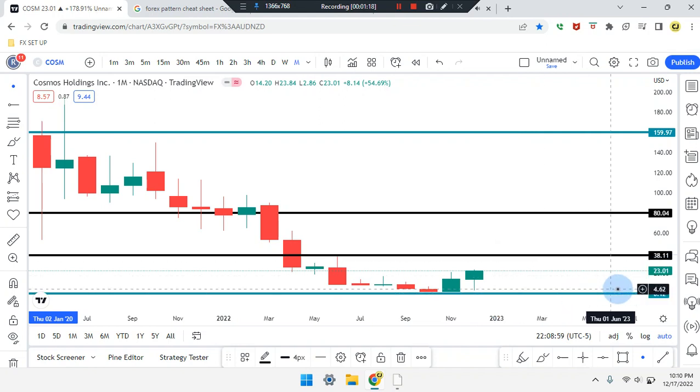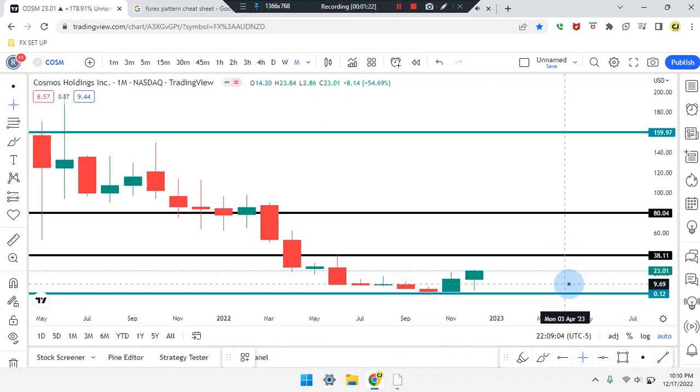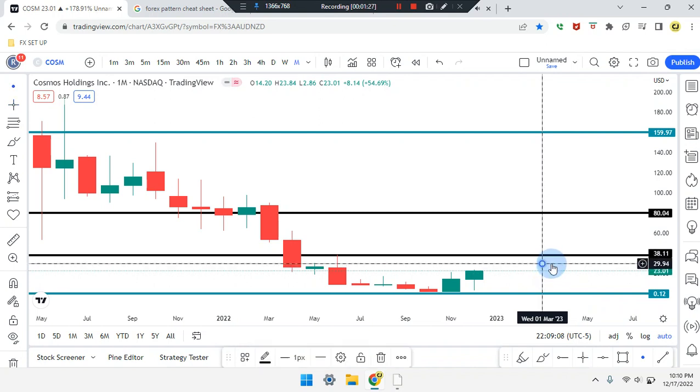Current price is sitting at 23.01. So if price work is way up, we are looking for price to tag that resistance line at 38.11. Before tagging that, it can tag that midpoint right above the price action, push down at 29.94.